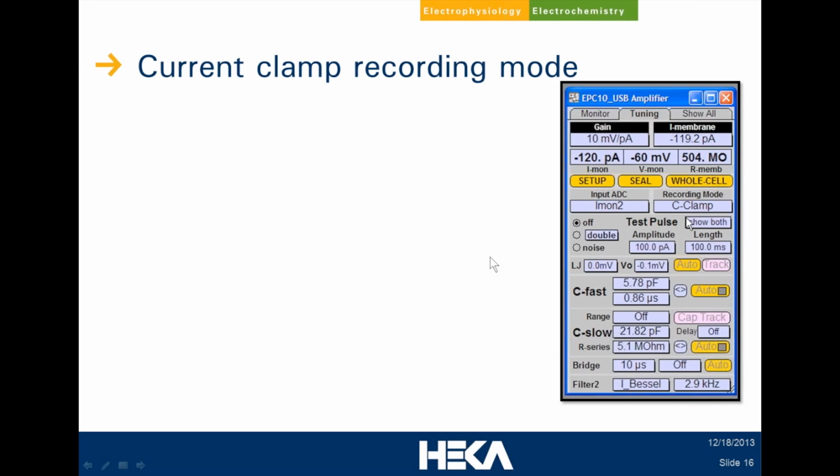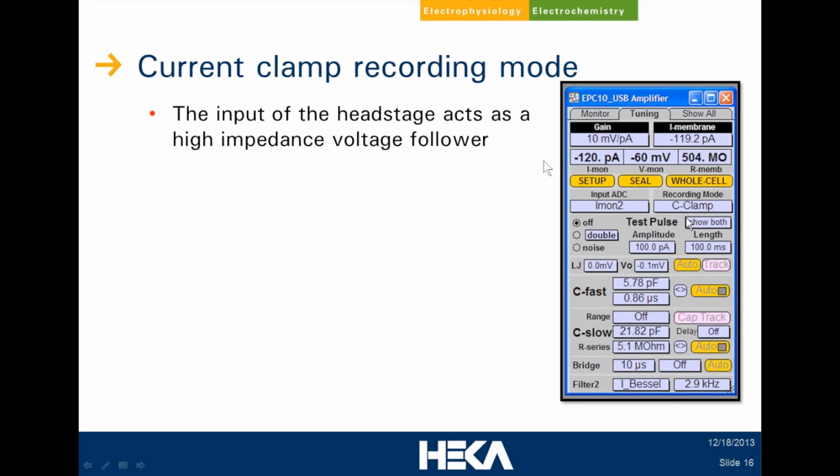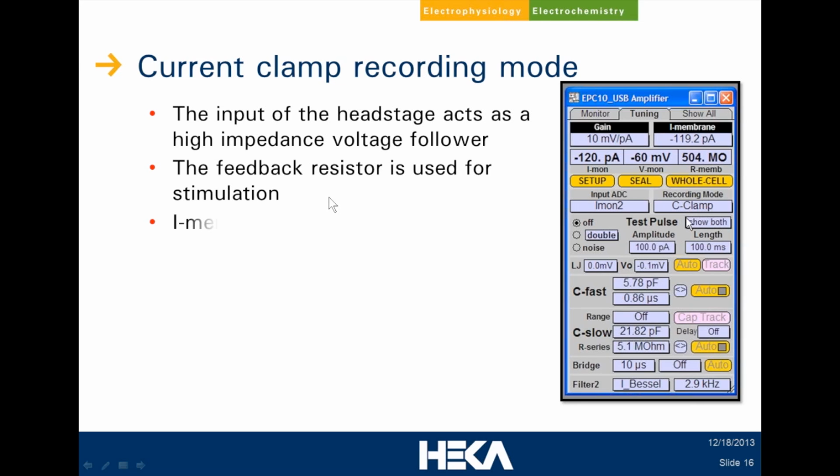Now, a recap of what happens when we change our recording mode to current clamp. The input of the head stage will act as a high impedance voltage follower. The feedback resistor will be used for stimulation. Again, depending on what our CC gain setting is, it will be either the 500 megohm or the 5.1 megohm feedback resistor in the head stage. On membrane will be set, again, based on the value of the gentle switch control. Internal stimulation, or our test pulse, will be turned off.